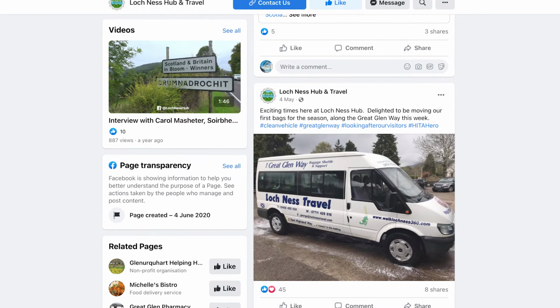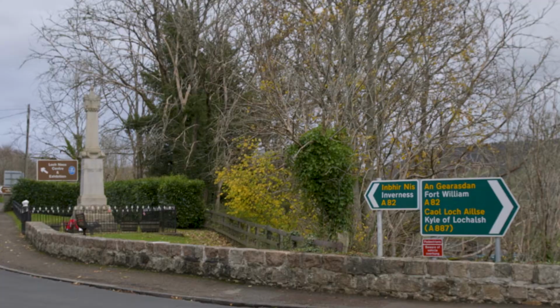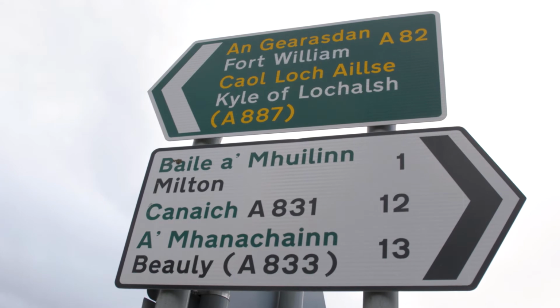And latterly, we've had support from Highlands and Islands Enterprise, which has been useful in refurbishing the building. For us, the business that underpins the hub and makes us sustainable is a baggage transfer business. So we move bags up the Great Glen Way for walkers who are doing that long distance trail, moving their bags from one bed and breakfast to a hotel to a bed and breakfast. So it's a good revenue generating business that allows us to employ staff to deliver visitor information and to operate a community transport hub. So we're promoting active travel.